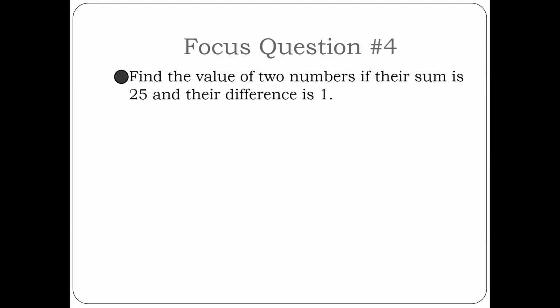Sum is the total and the difference is 1. 24 plus 1 and then 26 minus 1. Yeah, but the difference is not 1 between those 2 numbers. Difference meaning subtract. Right? Would it be 12 and 13? Yeah, that's exactly right.